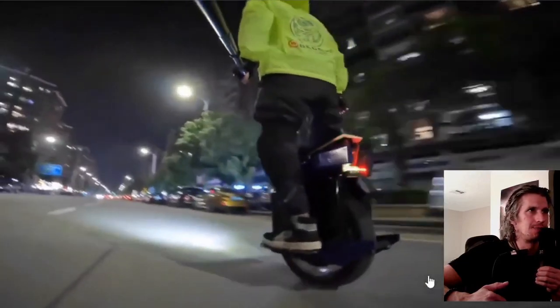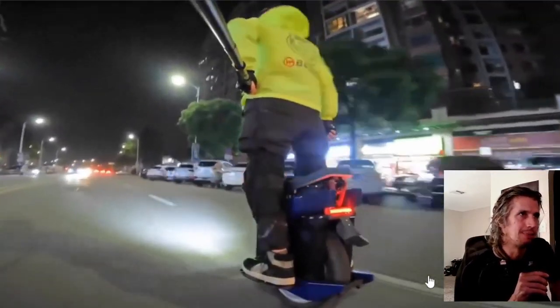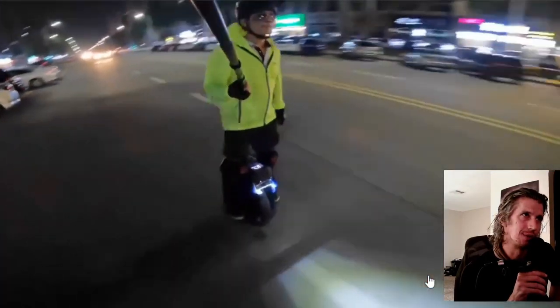It's not that bad looking of an EUC. Maybe I'm being a little too harsh. It's starting to grow on me. Maybe it's the colors. The purple's kind of throwing me off. Man, the pads are interesting looking.